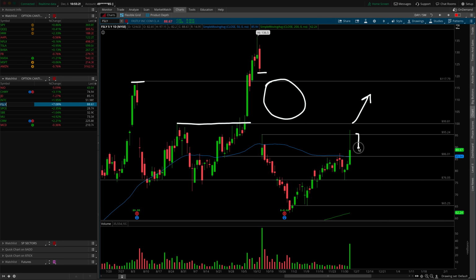But if this upper wick does amount to more selling, watch for a break of this area, the 86 whole dollar, which is the 50 SMA pretty much to the penny. If that fails, back to 76.05 and potentially the lows here at 65.25. This volume is just really interesting and something you should watch.